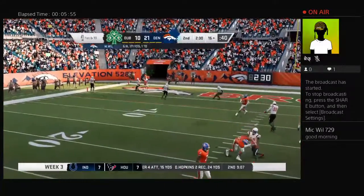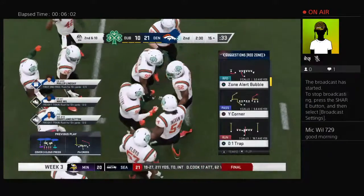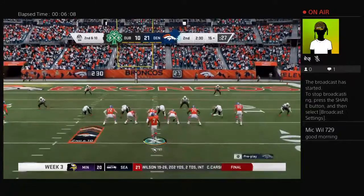To the end zone, but it's incomplete. This secondary has been roasted in this first half, but they get a measure of revenge there. Nice play on the deep ball. Yeah, they're going to need a few more plays like that in order to get their confidence fully back, but that's one step in the proper direction.